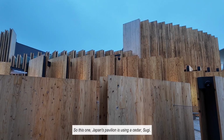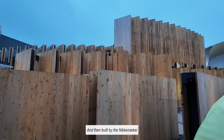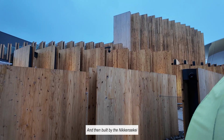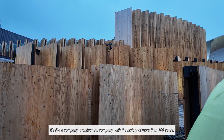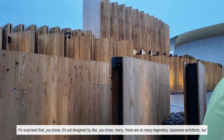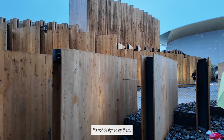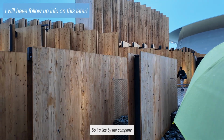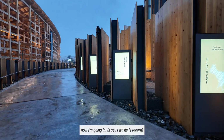Japan's pavilion is using cedar, sugi, and was built by Nikken Sekkei. It's an architectural company with a history of more than 100 years. And it's surprising that there are so many legendary Japanese architects, but it's not designed by them. It's by the company, which is a surprise to me. Okay, now I'm going in.